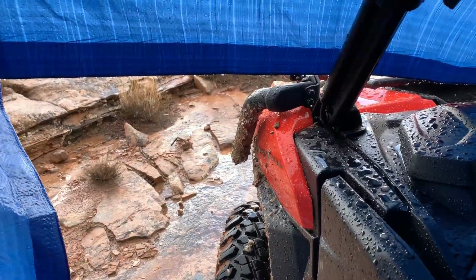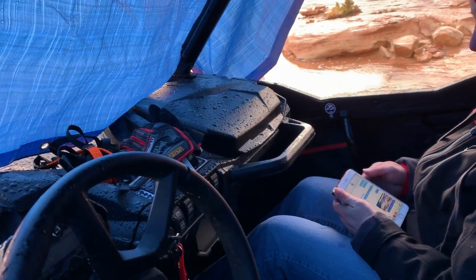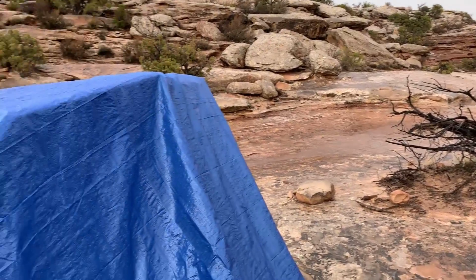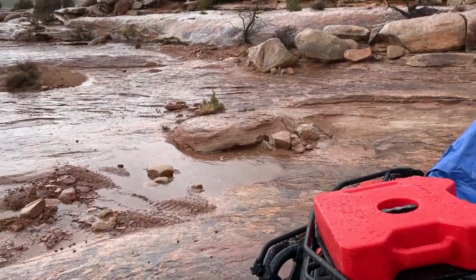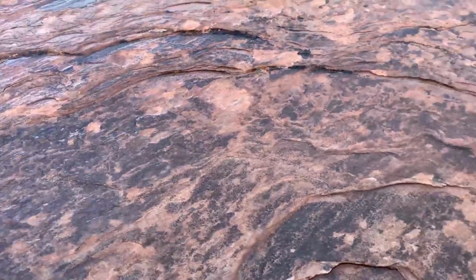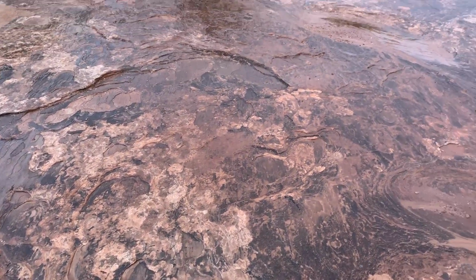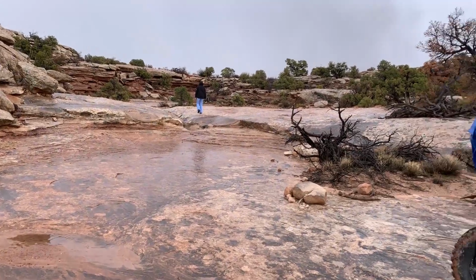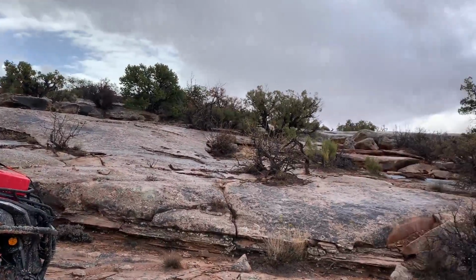So we pulled out the tarp, threw it over the cab, made a little tent, and it rained for a good 10-15 minutes, and then it started to lighten up and wasn't so bad. But you have to be a little bit careful here when the water doesn't run into the soil on these rocks. It just runs right across and starts to flow, and things can become rivers pretty quickly. It didn't rain long enough that we had anything real to worry about, but we just did not want to get soaked, and so we stopped and threw up a tarp and just kind of waited it out.